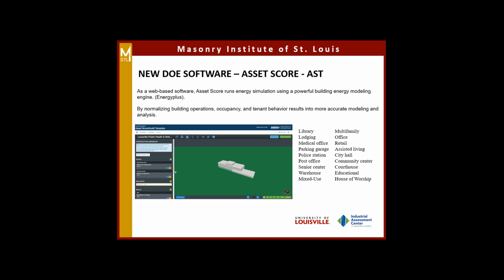Speaking of hard to do in holistic building designs, there is a new DOE software out there called Asset Score. Anybody familiar with Energy Star?